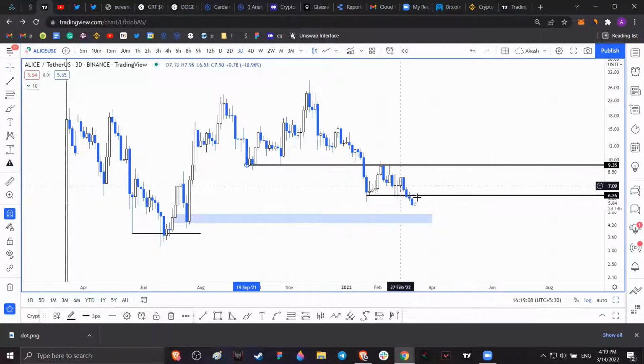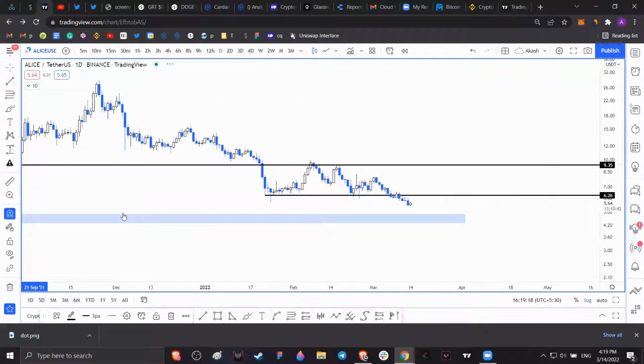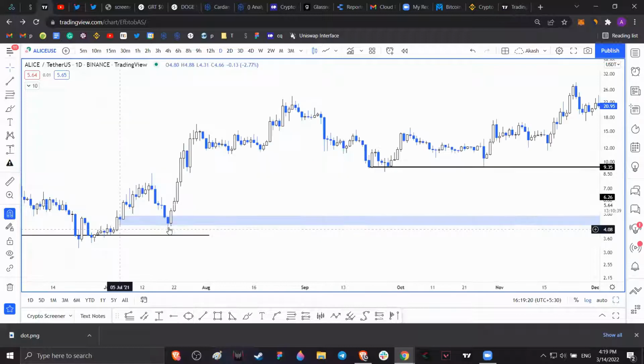this resistance level. So what I'm looking at is from a daily time frame, you can see there's a demand zone that was formed on 5th July. The price respected it. Although it wicked below that, the candle still closed above it, which means the demand zone is still valid.